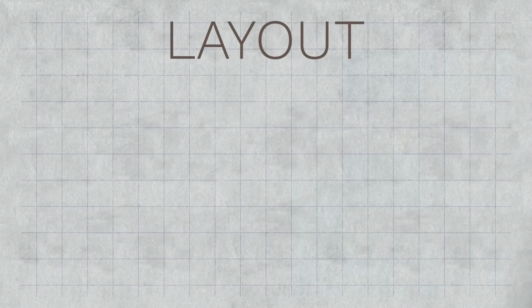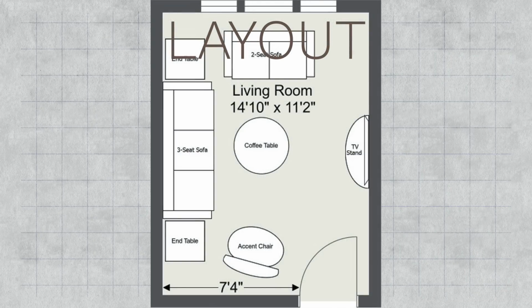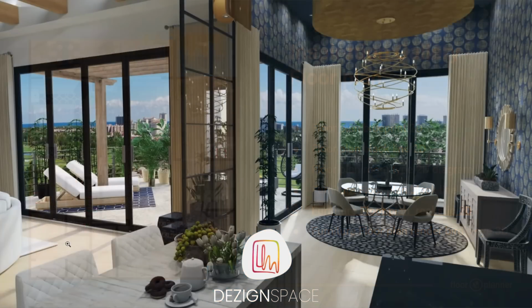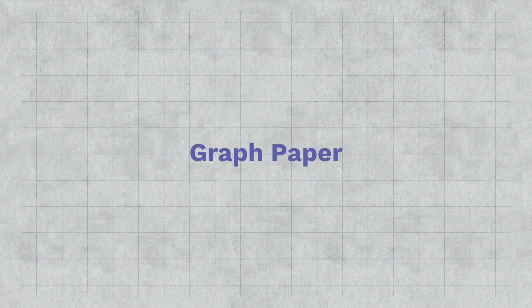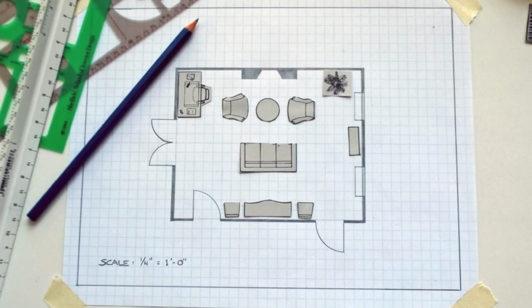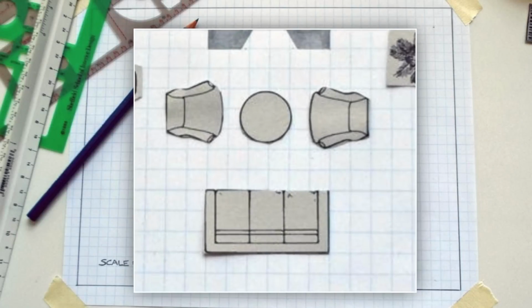Now, the fix on this fail is a two-parter. First thing is you need to create a layout. Now, the easiest way to do that is to use something digital like the DEZIGNSPACE floor planner, or something that gives you the ability to move the pieces around in the room and make sure everything fits and you can get them through the door. Because guys, you don't want to end up like this. Or if you don't have access to that, you can grab a piece of graph paper and just go to town with that. Make sure that the square equals 1 foot and work it in pencil, move things around.